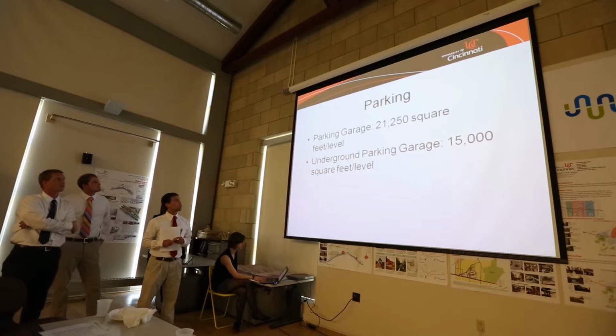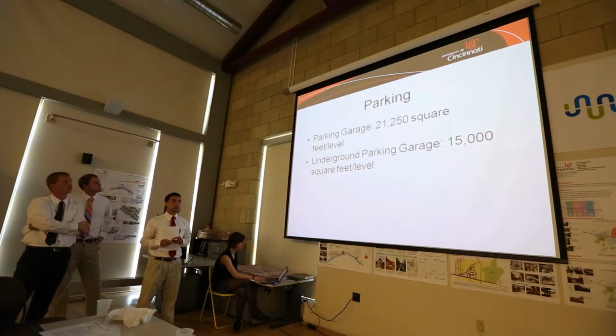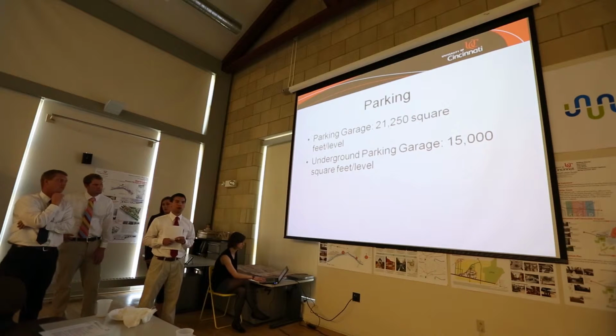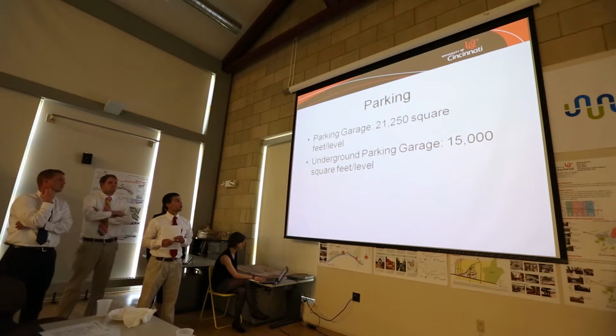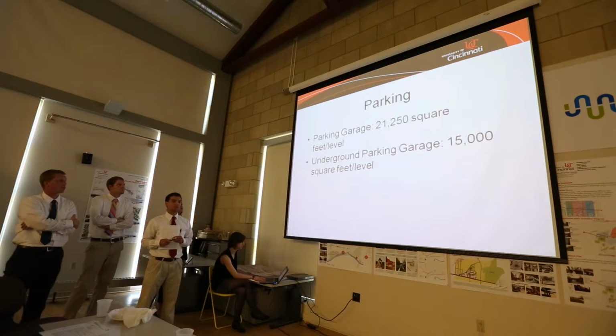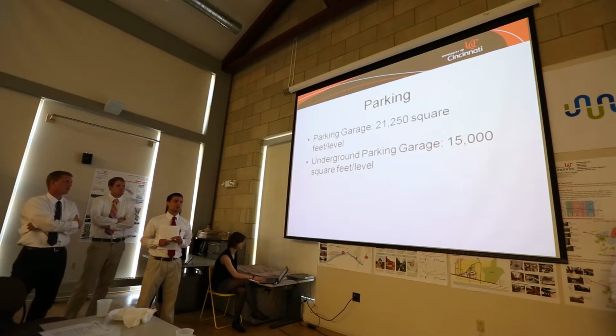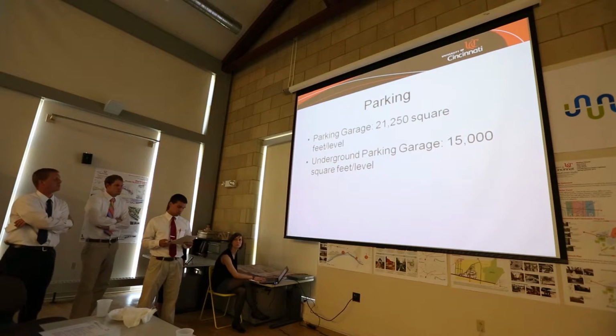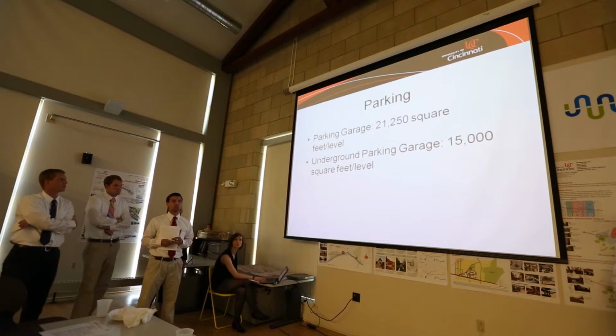We have 21,250 square feet per level for the parking structure. We decided to go with 4 levels, 3 of which would have parking. And with 21,250 square feet, we figured we could provide probably about 65 spots per level. And then for the underground parking garage, we decided to go down 1 level. That was 15,000 square feet, so we figured we could come up with about 45 parking spaces, which gets us to the 260, which cost an estimated $3.7 million.